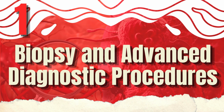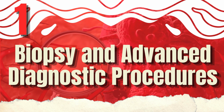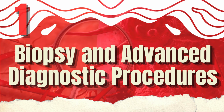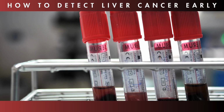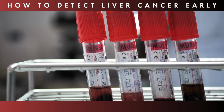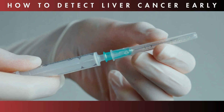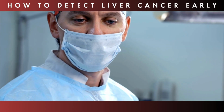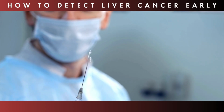Number 1, and perhaps the most definitive step in diagnosing liver issues, especially liver cancer, is a biopsy or other advanced diagnostic procedures. If tests such as blood work or imaging suggest the possibility of liver cancer, a biopsy is often the next step to confirm the diagnosis. During a liver biopsy, a small sample of liver tissue is collected using a needle. This procedure is typically done under local anesthesia to minimize discomfort.